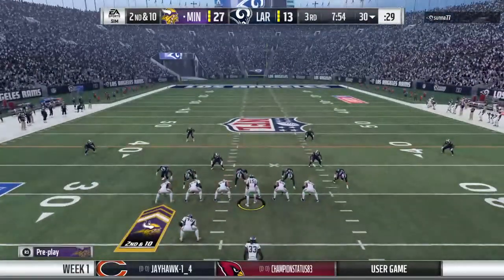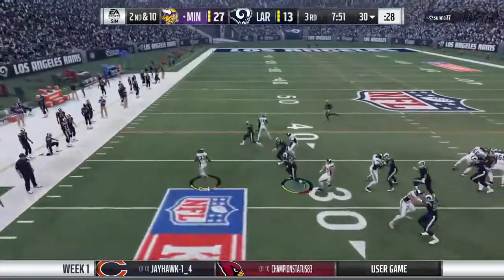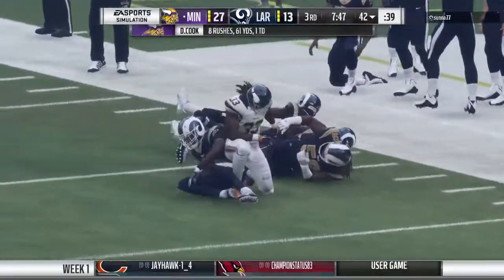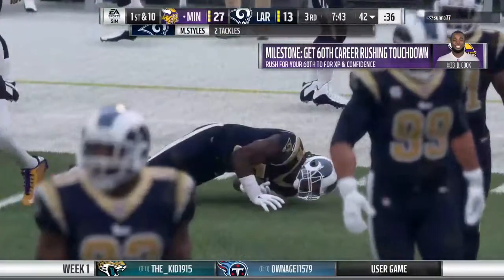Let's go. Way 90. Way 90. Left side, Cook. And they get him down, but not before he takes it across the 40-yard line. 12 yards there as they move the chains.